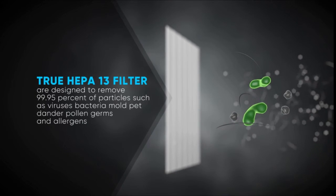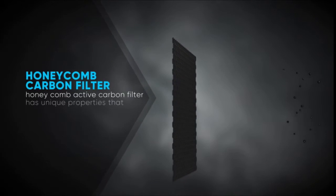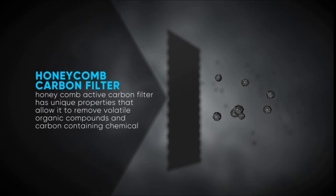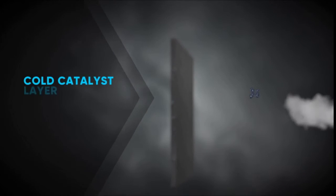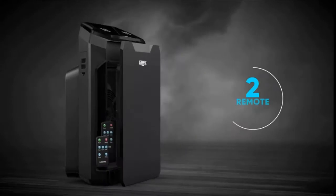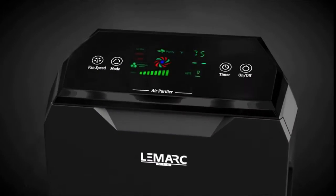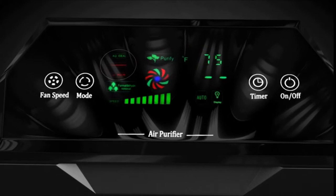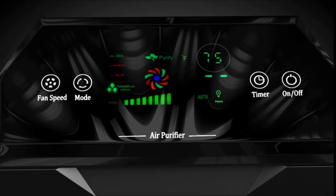The Honeycomb Active Carbon Filter has unique properties that allow it to remove volatile organic compounds and carbon-containing chemicals that evaporate readily at room temperature, and a cold catalyst layer that absorbs the formaldehyde, gasoline, and similar harmful gases. The air purifier is equipped with two remote controls as well, with a large, easy-to-read, comprehensive, and informative digital display and air quality indicator. Touch control also gives you easy access to fan speed, timer, and sleep mode, designed for your convenience and satisfaction.